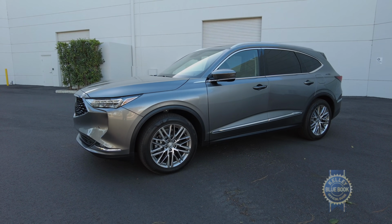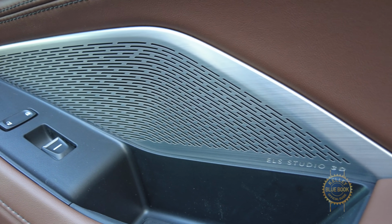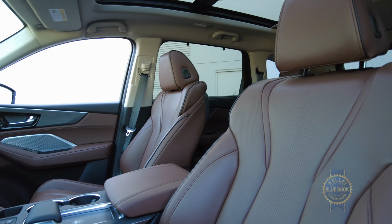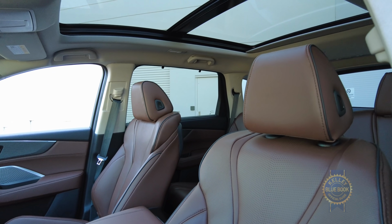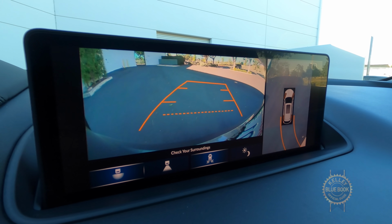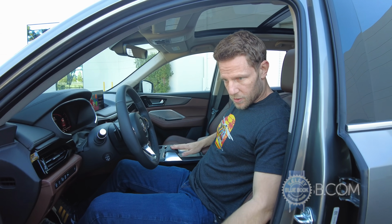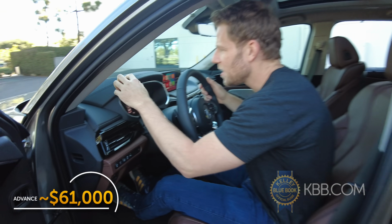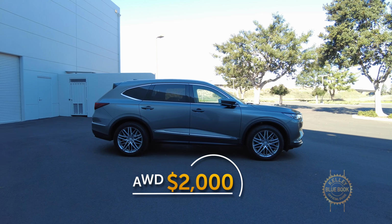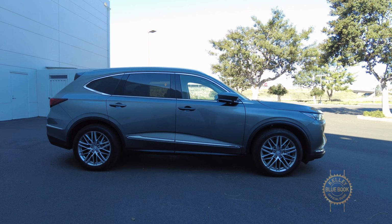Move up to higher MDX trims and you can add niceties like front seat ventilation, a premium ELS audio system, and, like you'll find in a Honda Odyssey minivan, cabin talk, which amplifies the driver's voice for rear seat passengers. Please stop screaming, children. If you want a 360-degree camera system, a heated steering wheel, open pore wood trim, and a hands-free liftgate, choose the nearly $61,000 Advance package. And if you demand all-wheel drive, it's $2,000 on the lower trims, but it does come standard with that Advance package and the A-Spec package.